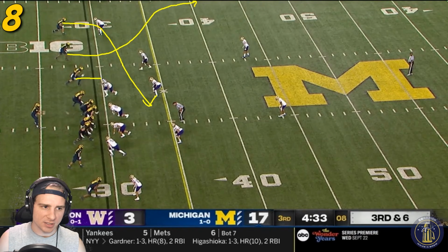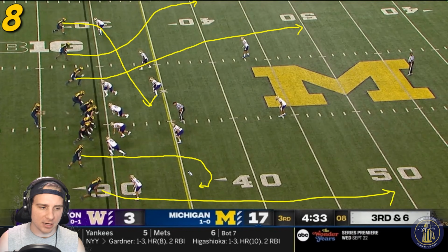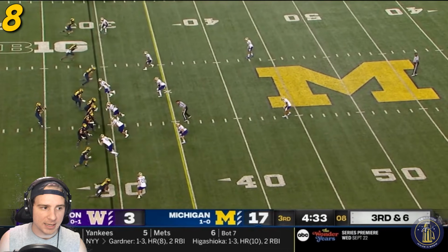And then kind of like a seam route, maybe a fly route here from Eric All. Front side, just a little curl, kind of a flat route, a sit route here for Blake Corum. And then it looks like just a fly route, maybe a fade to the outside for Cornelius Johnson. So moving forward here, that's just kind of what the route tree looks like.